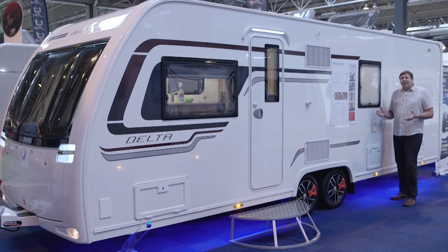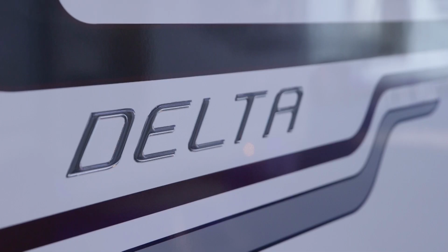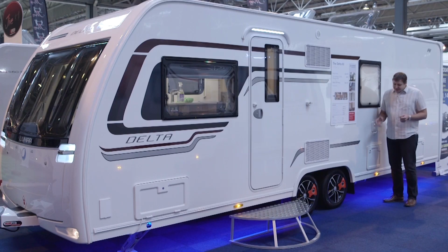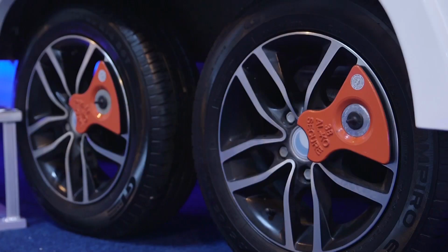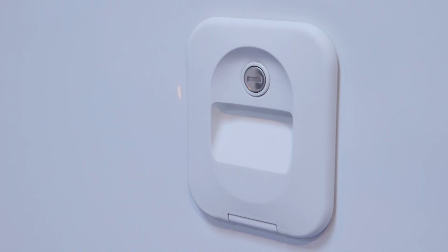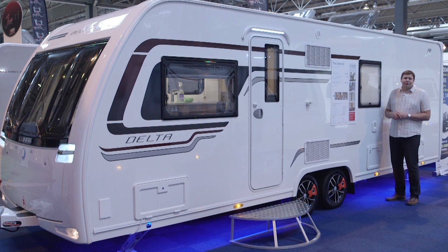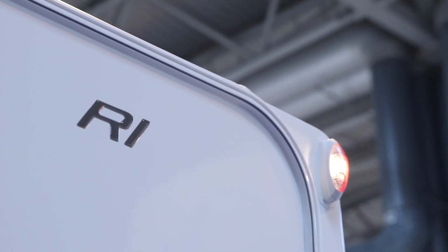From the outside, the Delta RI looks much like the rest of the Delta range, which is no bad thing. It's a pretty good looking van, fairly square perhaps, but with some stylish graphics, and for the 2016 season, some really fantastic looking alloy wheels, as if they've come straight off a Land Rover Discovery Luxe. You might be surprised to find the services here, on the near side, which isn't ideal, but also right slap bang in the centre of the van. Now remember that because it's one of the key selling points of the RI. Let's step aboard to have a good look around inside.